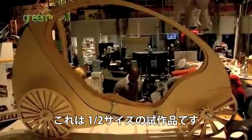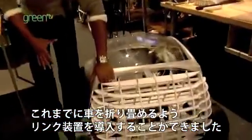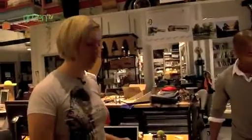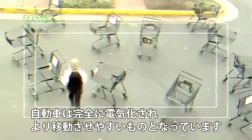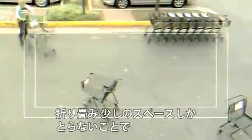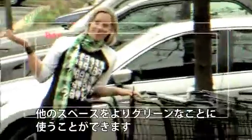So this is our half-scale prototype. What we've done is introduced a linkage that allows the vehicle to fold up so that it takes half the footprint. So pretty much instantly the car is half as long. Cool. So the cars are fully electric, more mobile, and they fold and stack, like shopping carts. The idea is so that when it is folded up, we can take a little bit of space and also just give some space back to the city, which can be used for more green areas.